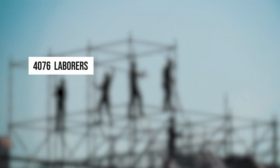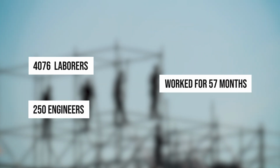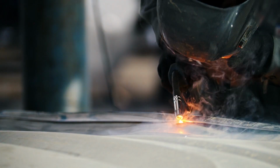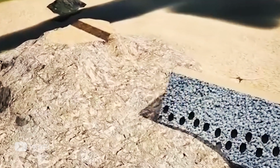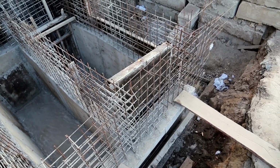Approximately 4,076 laborers worked with 250 engineers for 57 months on the project. Work began on the 31st of October 2013, what would have been Patel's 138th birthday. The hill on which the statue stands was flattened from 70 meters to just 55 meters, so as to lay the firm foundation of the statue.